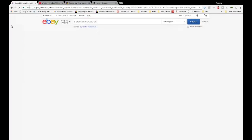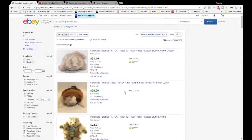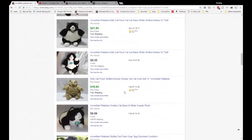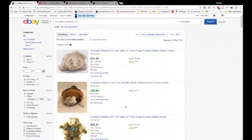Let's go ahead and look up this little fat cat. Isn't this cute? Oh my goodness. This is called Incredible Petables. Never heard of this brand before. So let's see what we've got. All right, Incredible Petables cat. There we go. Hey, look at these. Mine has the tag, so that's a plus. And it looks like it ranges. Some of them sell, some of them don't. They're adorable. I'm going to go ahead and try to list this guy for $19.95 plus shipping. Or I might list him for $29.95 free shipping, or $24.95 free shipping.